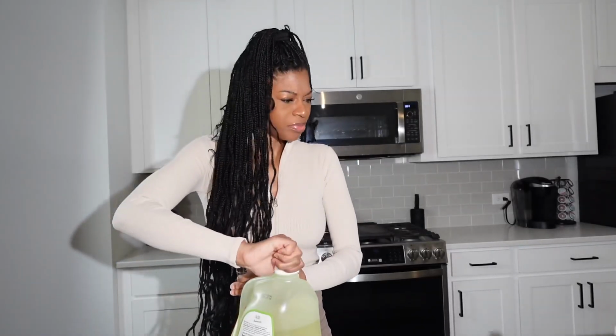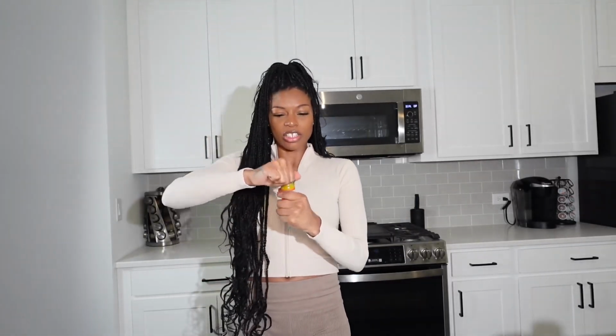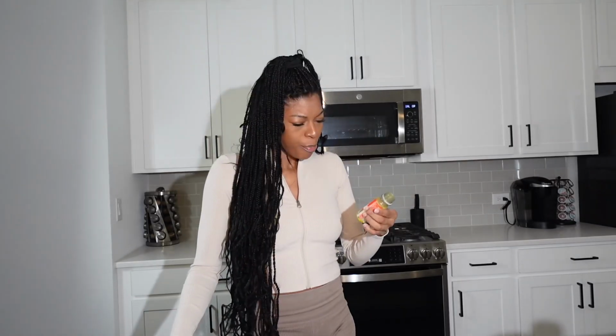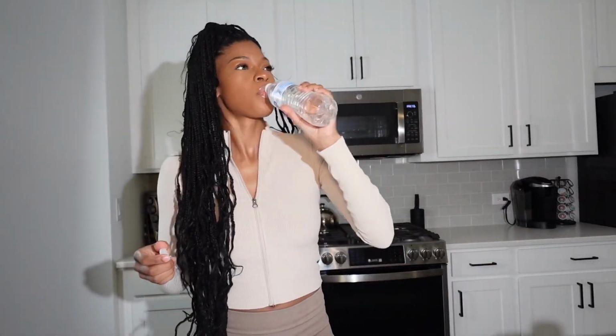Woo. Right now, I'm going to do this other shot. It's turmeric and pineapple. I never had this one. I always get the turmeric and ginger one, but they didn't have it at the store, so I got this one. I was like, well, you know what, girl, we're gonna try it out, period. So let's go ahead and try this too. Hold on. Ooh, girl. I need some water. Hold on. Ooh, it ain't horrible.